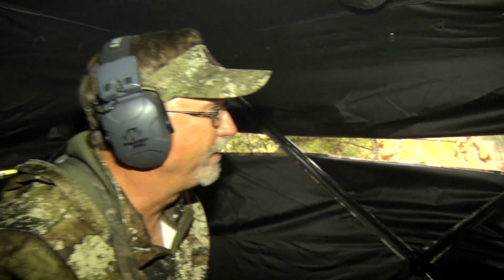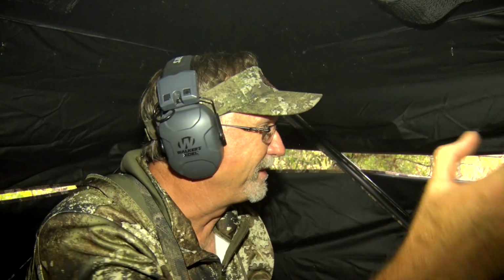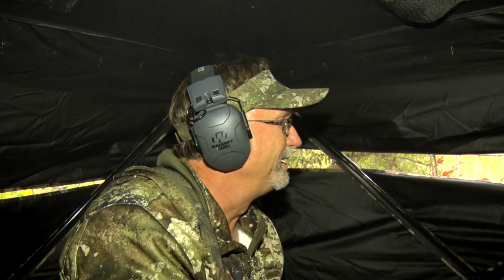He was behind a tree forever. He came in and kind of milled around. We saw him several times. I really don't know. He was here, he was there, he was here, he was there. And there was one little tree that was just totally blocking his vitals. He was quartering, and I put it right through his shoulder and squeezed off what felt like a pretty good shot.